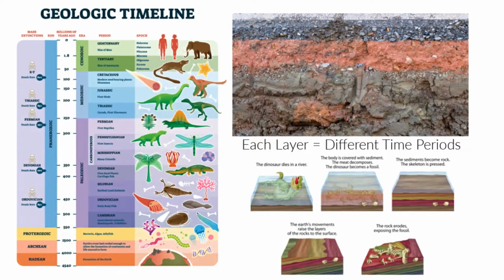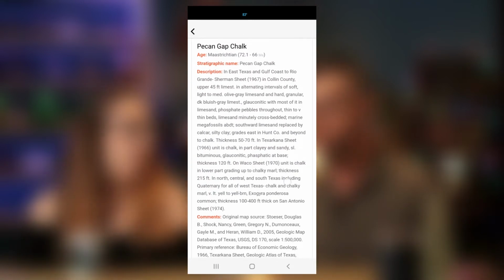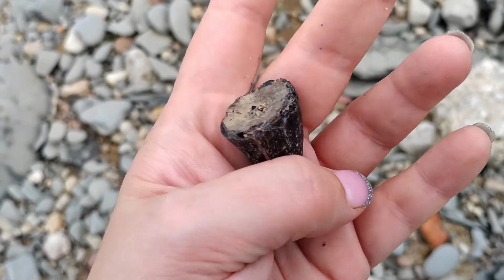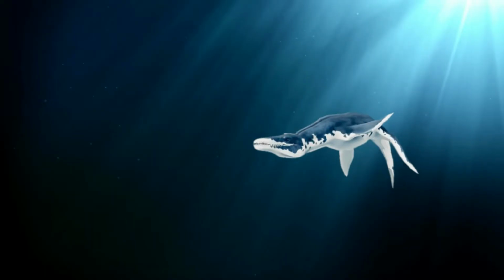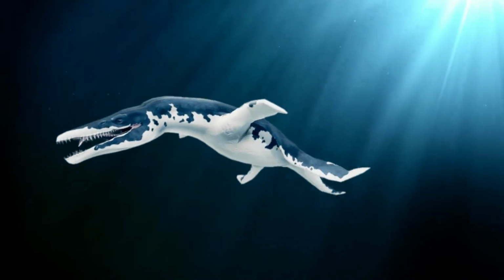For example, in the North Sulphur River where we hunt, the majority of it is Ozan, but there's also Wolfe City sand. There's Pecan Gap chalk. All sorts of different formations that converge at that one spot. That's part of the reason why we find Pleistocene fossils, we find Cretaceous fossils, all sorts of different time periods. So that would be why you can find dinosaurs in certain areas and you find marine fossils in other areas. Because every single formation is representing a different time period in history.